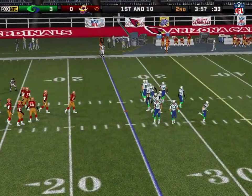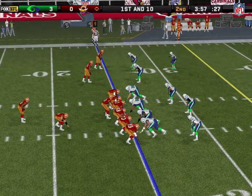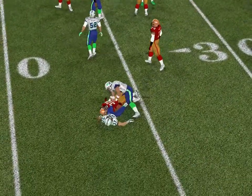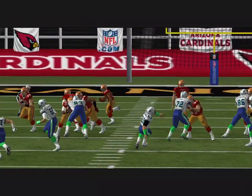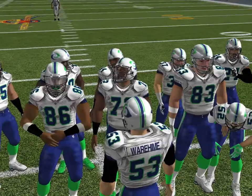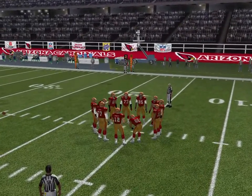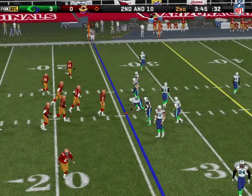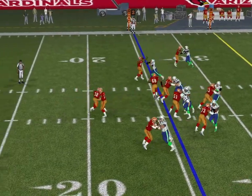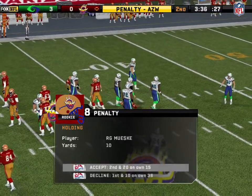First and 10. Ball on the 25-yard line. Let's go. I'm going to swing right. Be the hammer, not the nail. Let's go, D. Tosses it out to the right. Number 83 is there on the stop. The 25-yard line. The tackle at the 36-yard line.